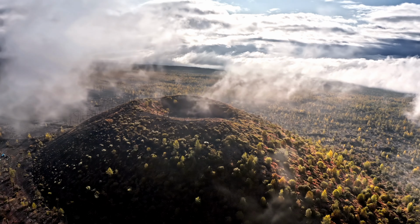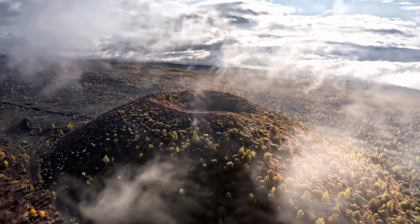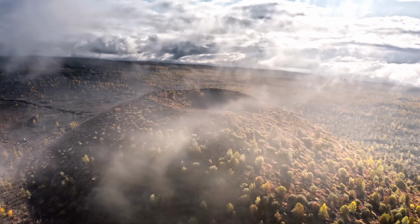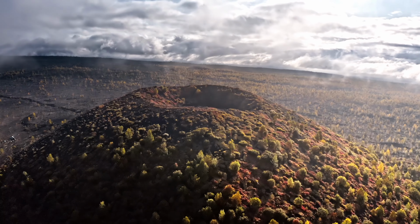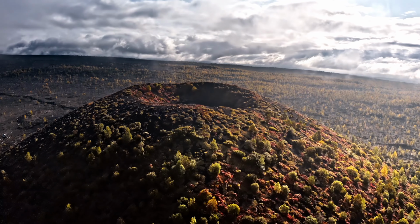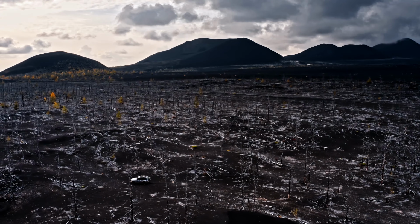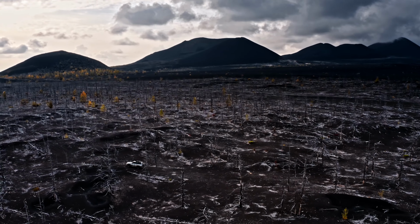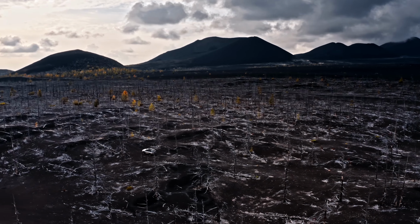Tolbachik's allure lies in its dramatic eruptions and the unique geological features they create. The volcano has two primary cones, Ploski Tolbachik and Ostry Tolbachik. Ploski Tolbachik, meaning flat Tolbachik, is known for its frequent and less explosive eruptions, which result in vast lava fields and fascinating lava tube formations. Ostry Tolbachik, or sharp Tolbachik, while more dormant, is notable for its steep, conical shape that rises majestically into the sky.